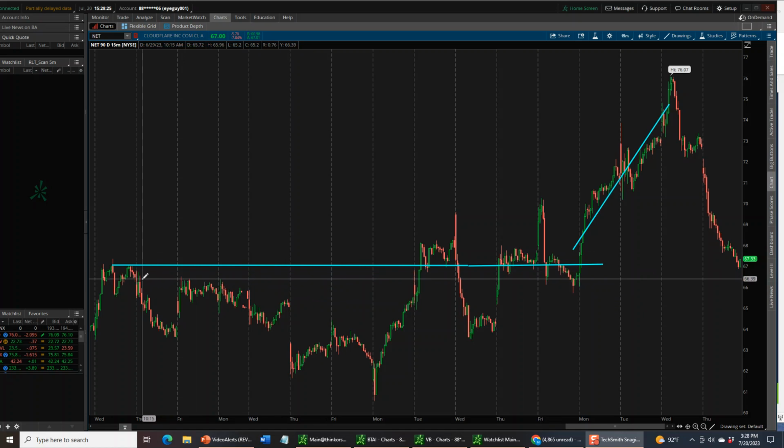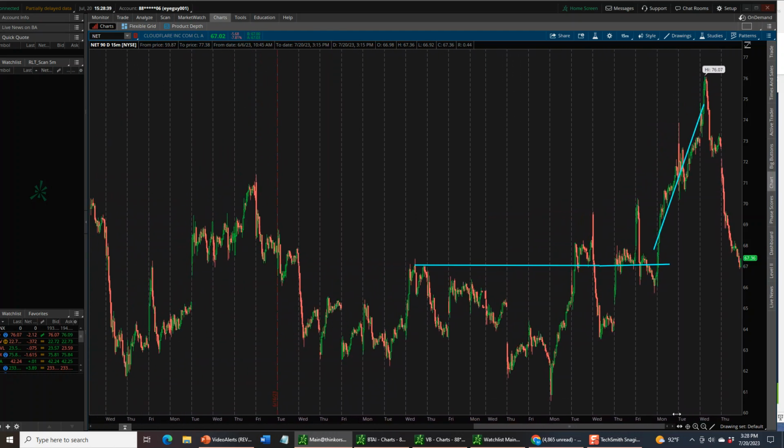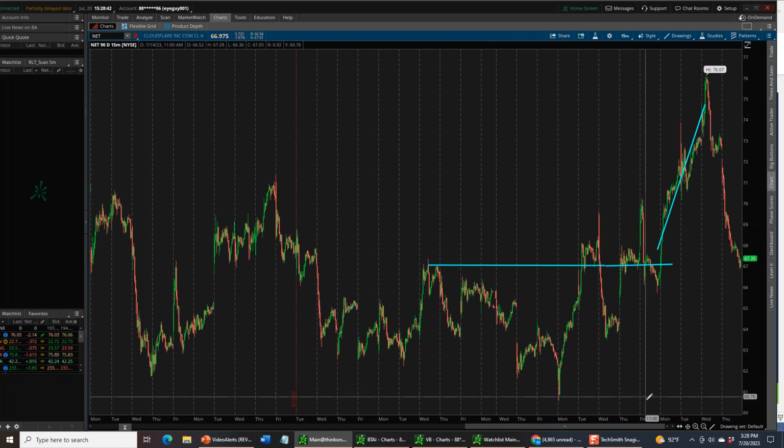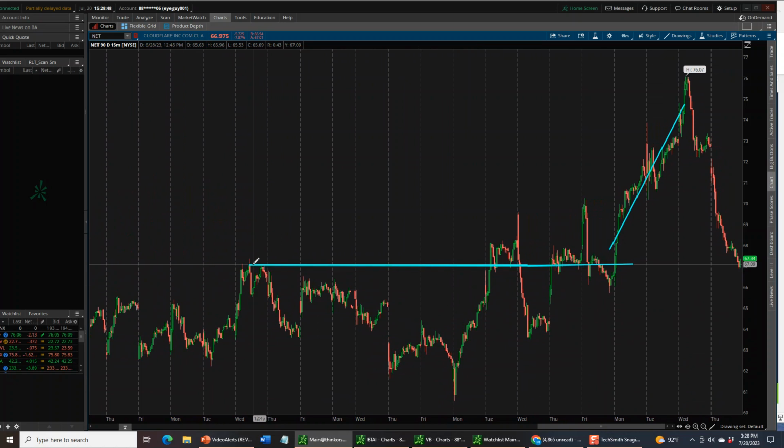Now here's where we purchased Cloudflare, going way back. This is a 90-day chart. But we were never in the green. Here was the breakout. Right here, it went up and then collapsed, and then traded right around our entry price. And then with the announcement that Microsoft was teaming with it, it shot up. Took us out at plus 5%.